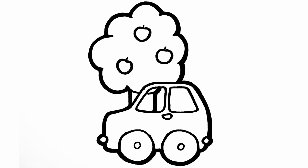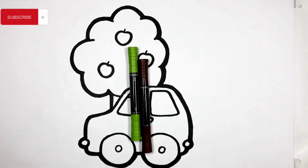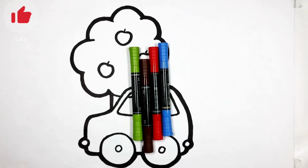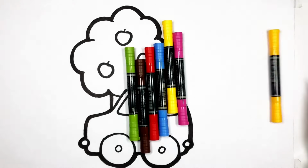We need these colors. Green, brown, red, ultramarine, yellow, purple, pink, and orange.